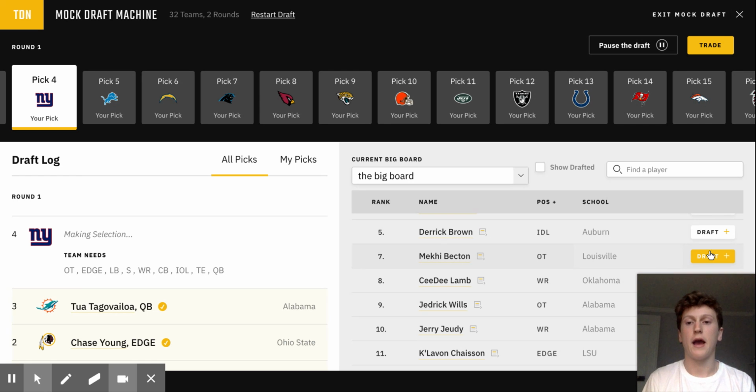Obviously, Joe Burrow had statistically the best season of all time, or one of the best seasons of all time, in college football. And to me, he is still the number 1 quarterback. But Tua is proven. He plays very well. And I don't see a way out of someone trading up to 3 to get him. And in this case, I have the Dolphins doing so.